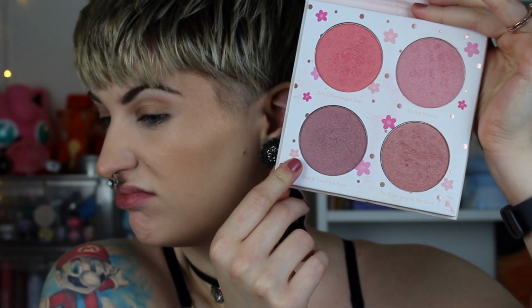Alright, for blush. In my top 10 blush video, a lot of you were surprised that I didn't include the Cotton Candy Champagne palette. This one almost made the cut. It only didn't make it by a smidge. But I figured I'd use it today because I do still love it. It just didn't make it in my top 10. I think I'll use Stop and Smell the Rosé today. No, maybe I want to use No Champagne, No Gain. I think this is the one I've used the most. It definitely has the biggest dent in it.